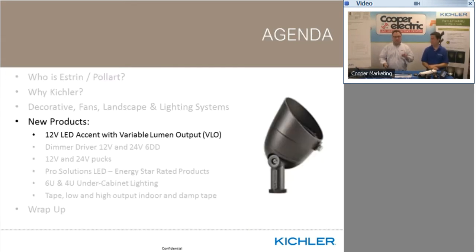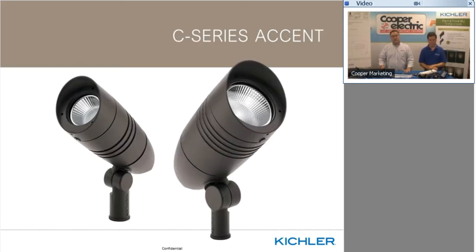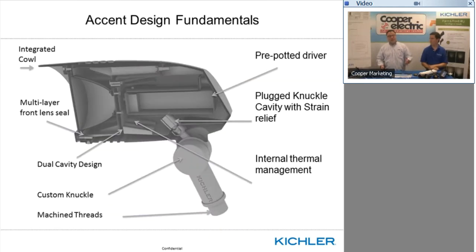Just follow our steps. All right, so we're going to first talk about some low voltage and line voltage landscape lighting. Here's first the C series of accent lights. That's our code word for commercial series or 120 volts. We have them in multiple forms. We just have one of the floods with us, not necessarily the one that we were showing here, but this slide is really important because it's a single potted unit, and in that single potted unit, there's going to be no water infiltration into this fixture.